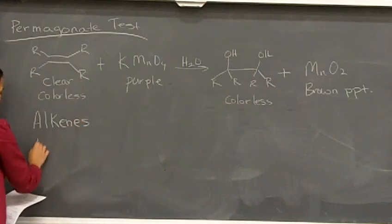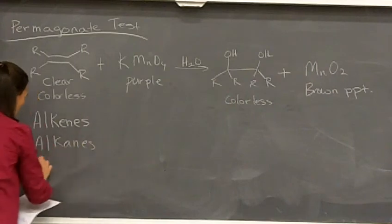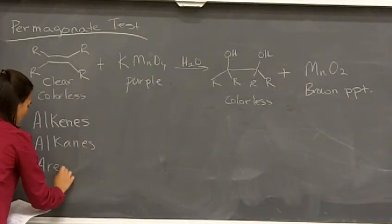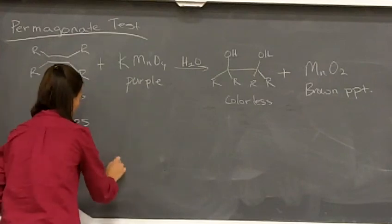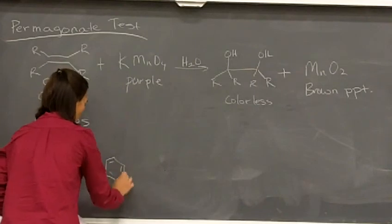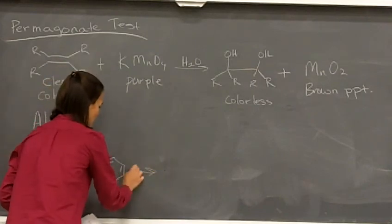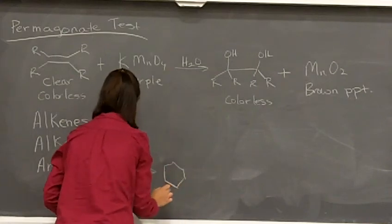Then your other possibility is alkanes or arenes, meaning it has an aromatic ring. Okay, what we are doing with these chemical tests will not react across the aromatic ring, okay?